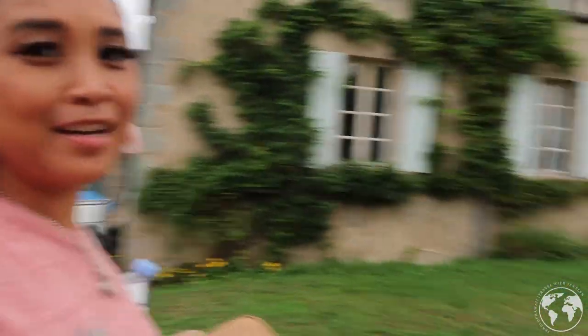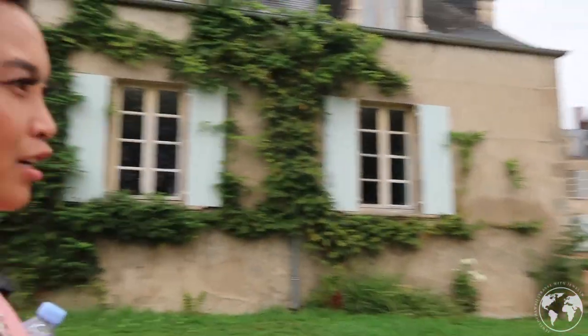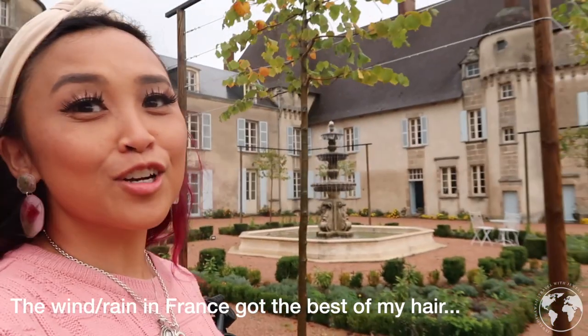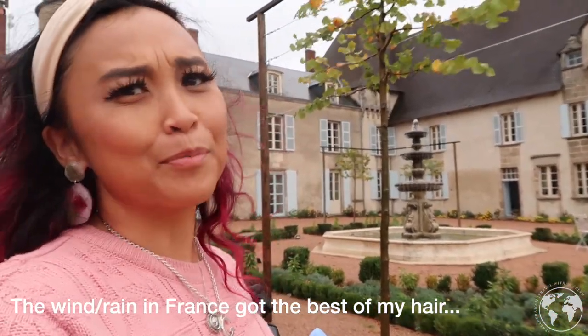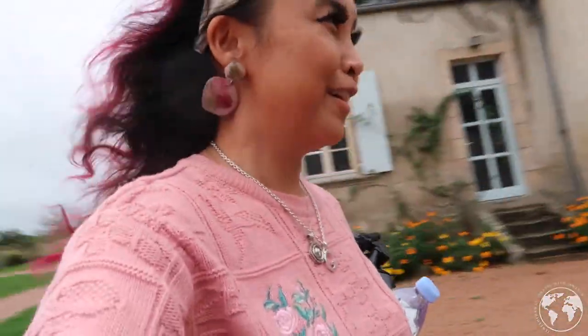As you can see, the vibe of the chateau right now is very chilly, cozy, kind of one of those days where you just want to sit somewhere quiet and drink a cup of tea, which is probably something I'm going to do. I'm going to treat myself to do that at some point today. But it's honestly such a dream to see the courtyard in person and to be able to have it in my vlog. What is going on with life?